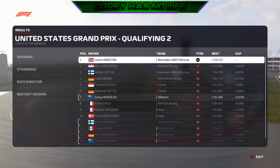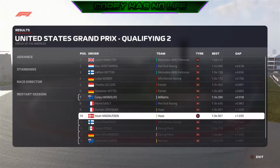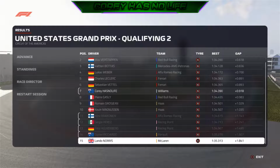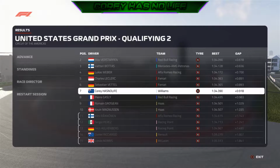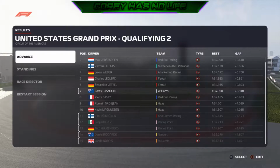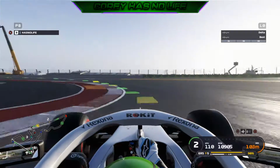We skip forward to the end of qualifying. It's only good enough for P7. Got Lucas Weber in 4th and Charles Leclerc in 5th. And now it's time for us to move on to qualifying 3. This will set the grid for the top 10.